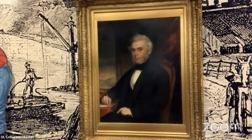Catharines because he was the founder of the Wellington Canal Company. Of course, everybody knows the Wellington Canal today. It's where the ships climb the mountain between Lake Ontario and Lake Erie using a series of locks. And of course, we're here at Lock 3 on the Wellington Canal.